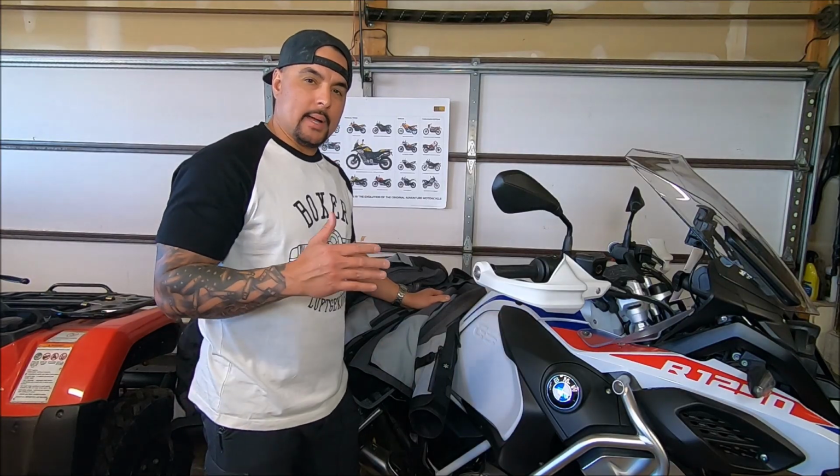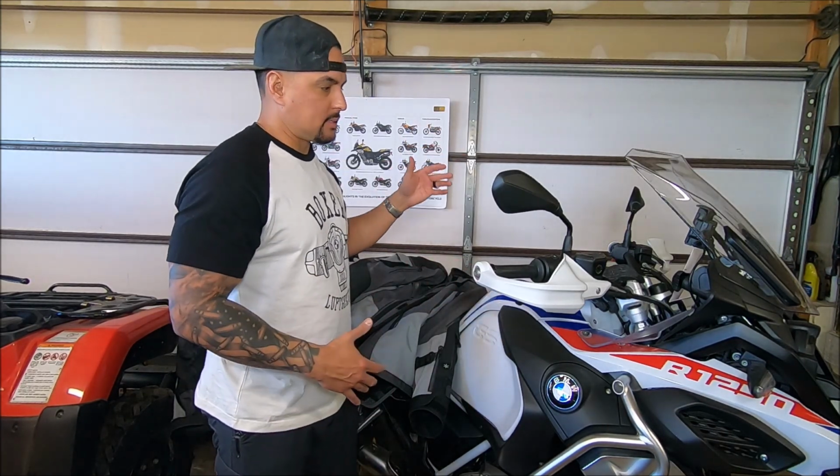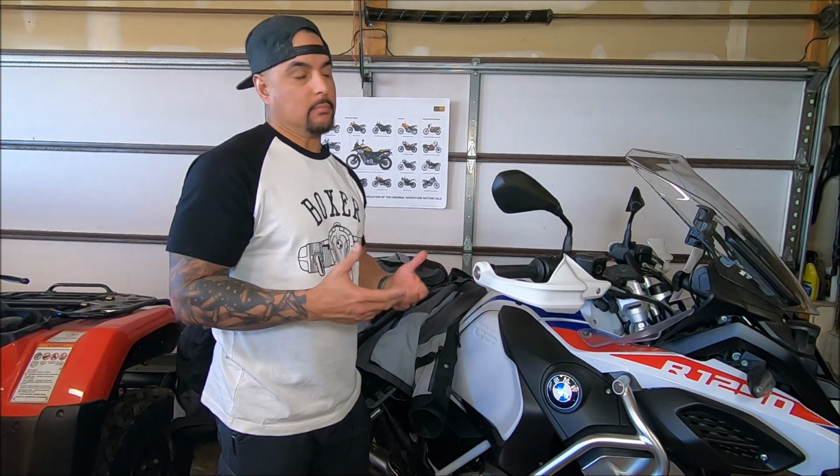All right, guys, we're off the bike here, and I'm going to give you an overview, top and then bottom, because we don't have enough room to stretch all this out. And then just talk about a couple of the key features that I've found with this kit so far that I'd like to share with you that I like.